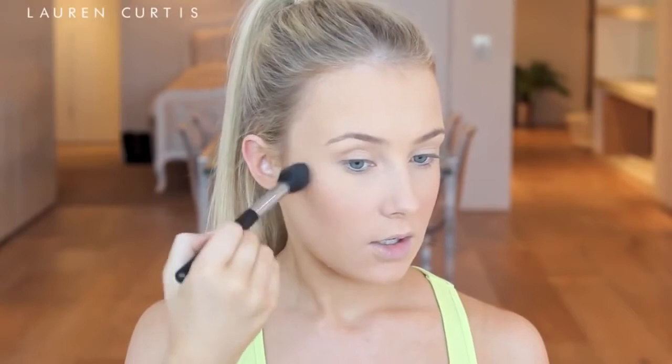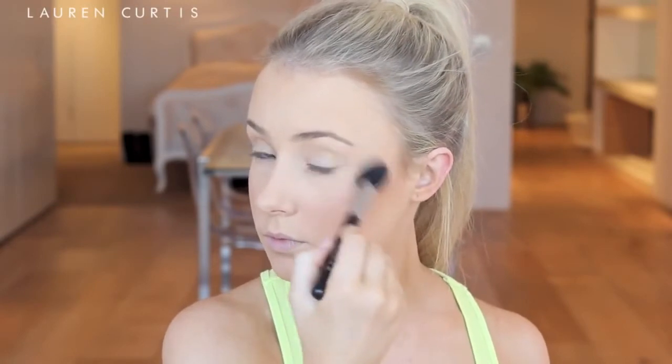Then I'm going to add a touch of the Wet n Wild Fergie Centre Stage Collection To Reflect Shimmer Palette, long name. Just a tiny bit of that on my cheekbone just to give my face a little bit more dimension. Quite a nice champagne-y shade.